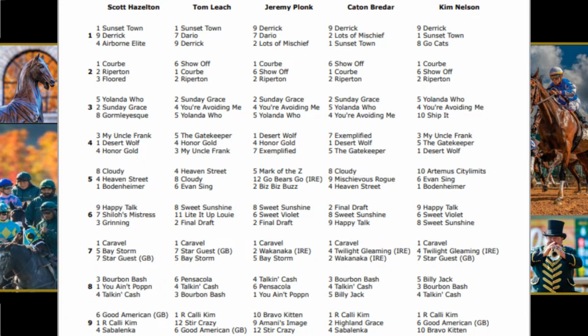Not an overly confident pick for me. I think the 5, Yolanda Who, has to be considered in here. Tom Amos trains this one. It's got a little bit of speed coming out of a race at Churchill. And You're Avoiding Me, a horse from Colonial Downs, Churchill, Turfway, well-traveled, ran poor in the 1 start at Keeneland. That's the concern. But 7 of the last 8 races in the money for You're Avoiding Me.